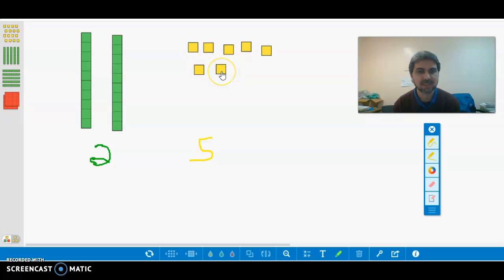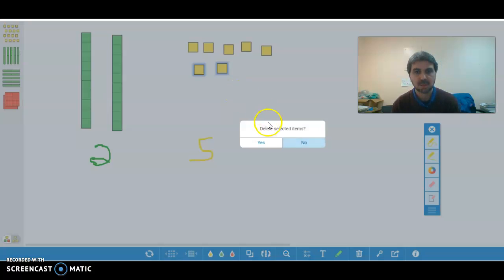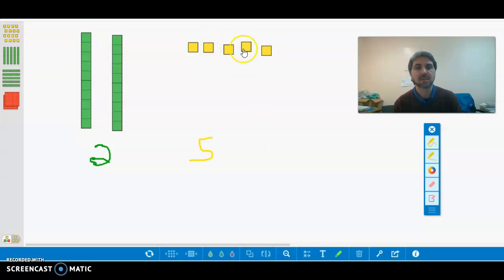That's not 5. That's 7. Mr. McAndrew, what are you doing? All right, let me delete this. Okay, yes, delete. Now we have 25.